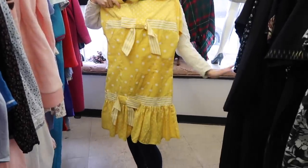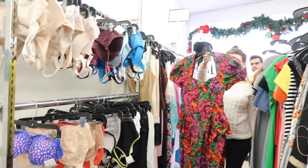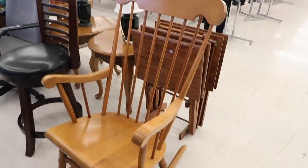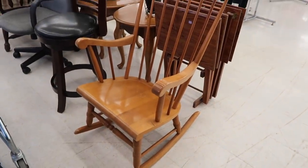That is super cute. It kind of looks like a dresser that we had when we were kids and we used to fight over all the time. I kind of like this dresser. Yeah, it's only $12. My rocking chair is just like this in my classroom. Really? Yeah, except mine's a darker wood.